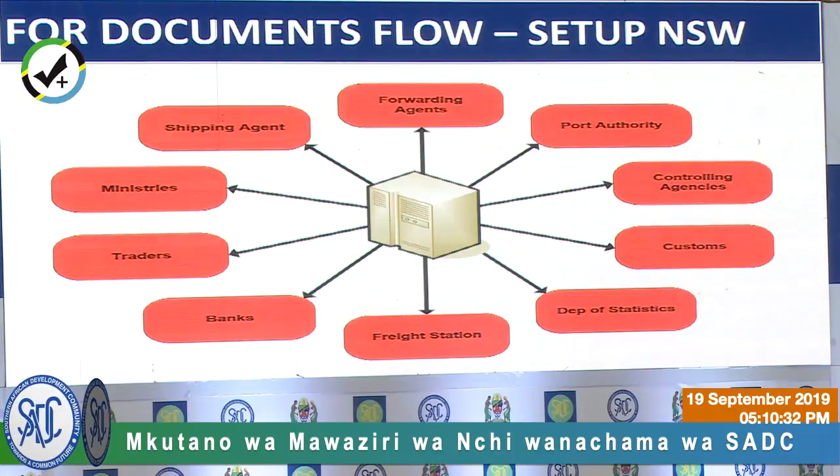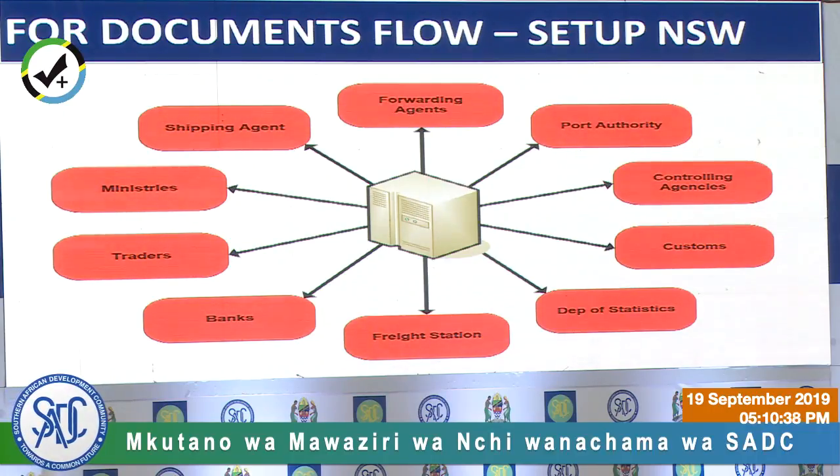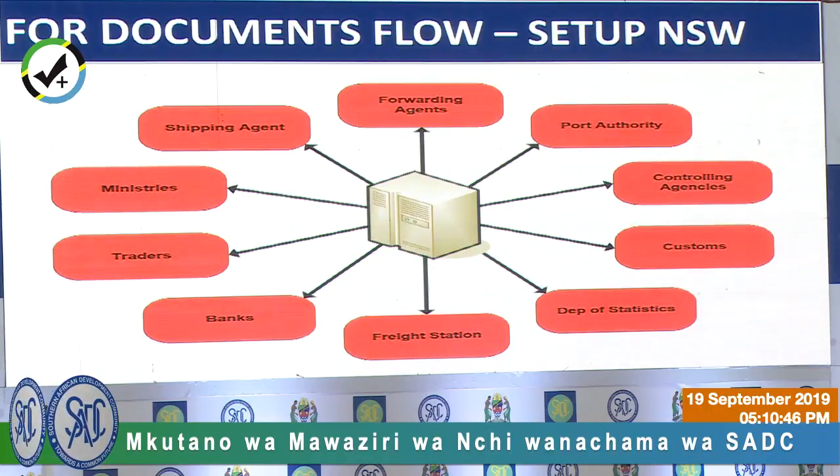The other one you've got is national single window, which many countries call by different names, which are being established. This is the key one for monitoring the documentation flow, right? Where everyone is connected, you get SMS if your goods are still being held for any reason.